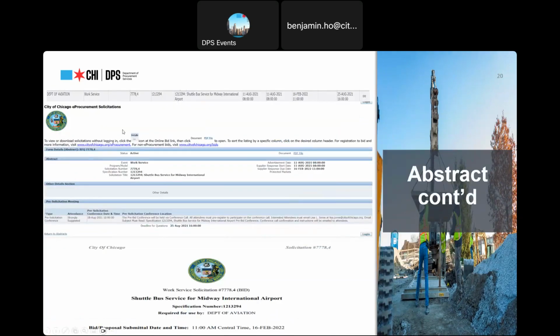So when you click on details, you're going to see this page here. And basically, this will give you the status, which is active. Document is very important. It will say PDF file. That's what you want to click on to actually view the solicitation and see whether it's something interesting to you.